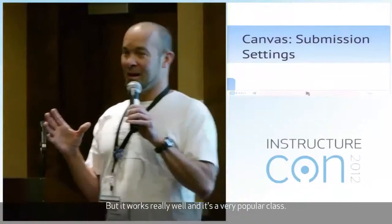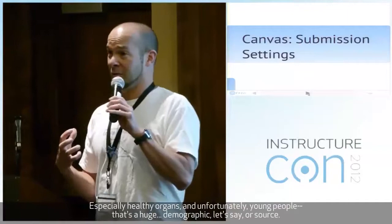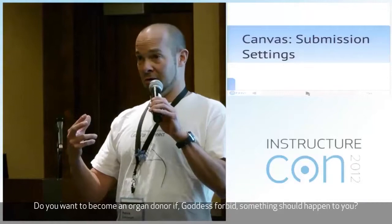One of the assignments, organ donation. Be serious for a moment. There's a huge need for organs, right? Especially healthy organs. And unfortunately, young people are a huge demographic, let's say, a source, right? So part of the core is letting kids think about, do you want to check that box? Do you want to become an organ donor if, God forbid, something should happen to you, right?